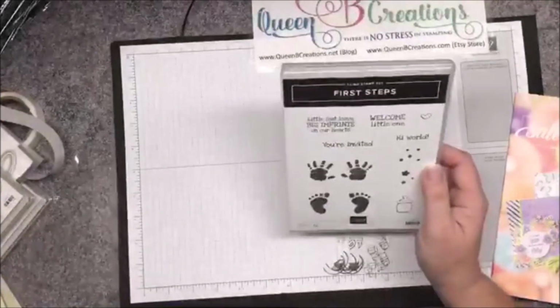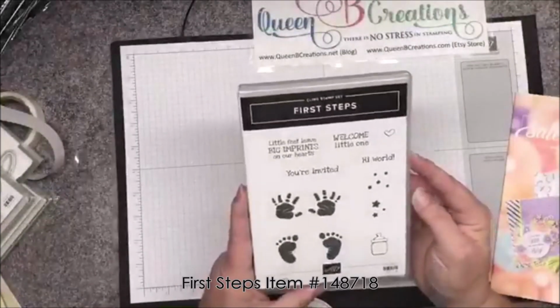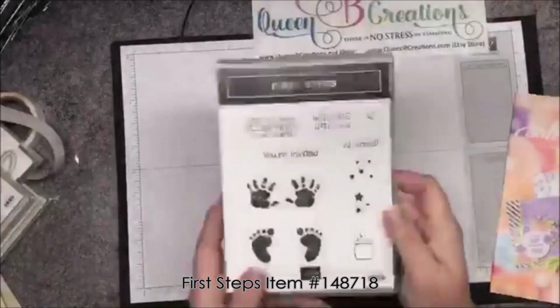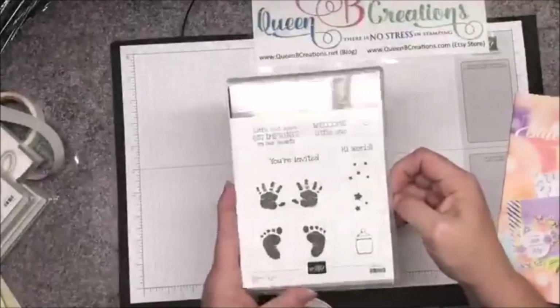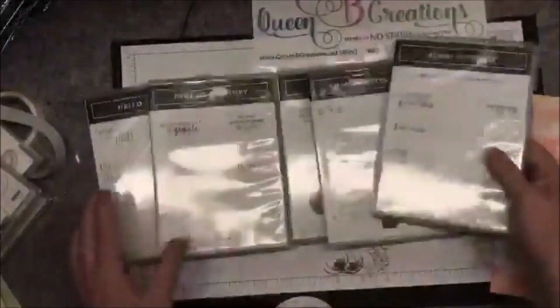And here was one more stamp set that was available in the Occasions catalog. I guess I kind of grouped this. But it's another baby set in the cling mount. So just tons and tons of fun things.